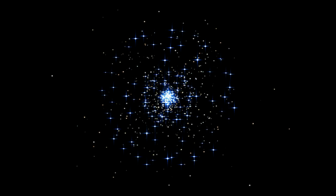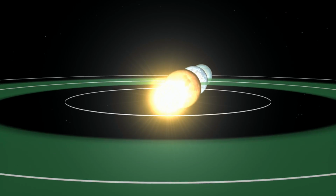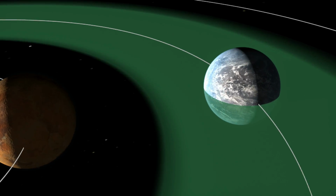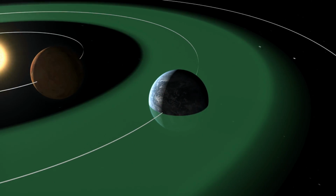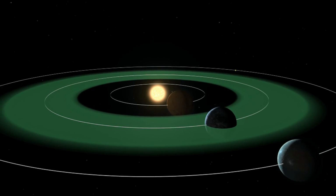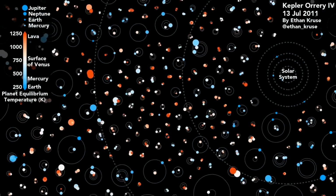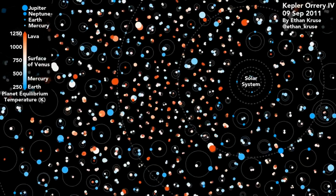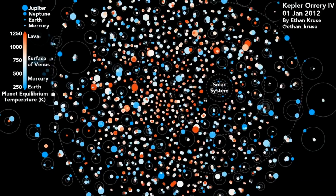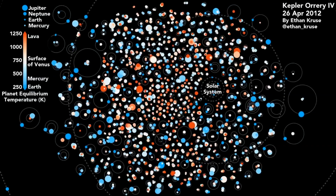Arguably, the most important part of the telescope's research will be exoplanetary study. There are a multitude of questions that need to be answered, such as the formation of planets and the establishment of their habitable zones. This is Kepler orrery. It shows us just a fraction of the wide variety of planetary systems that the Kepler telescope discovered just recently, statistically confirming that virtually every single star has a planetary system of some sort.